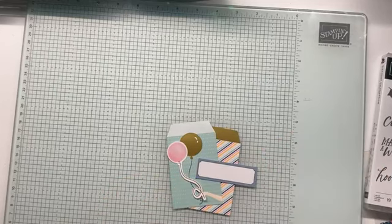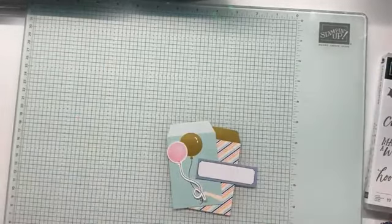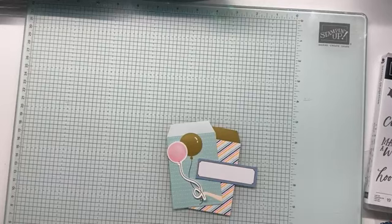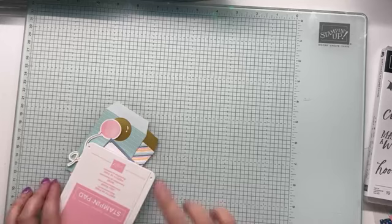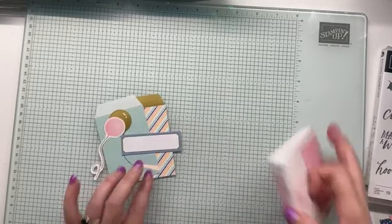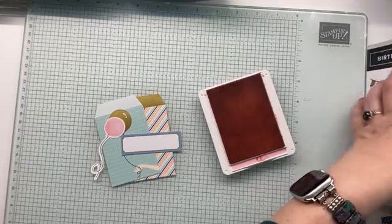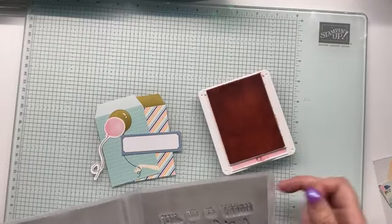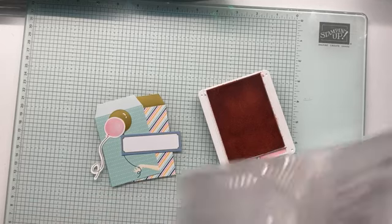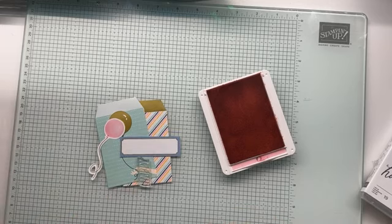I'm thinking, what pink is this? This is Pretty in Pink. I was hoping it wasn't Flirty Flamingo, not my most favorite pink, but I kind of want to pick up the pink from here and stamp at least the happy, and then I will see what else we can do. This happy up here. Pop that there.